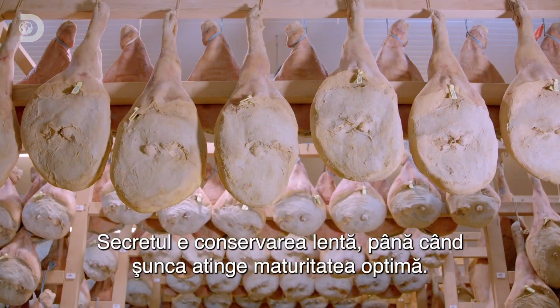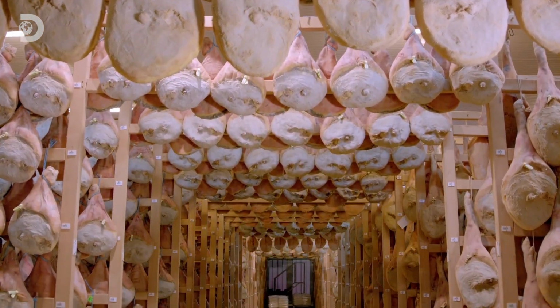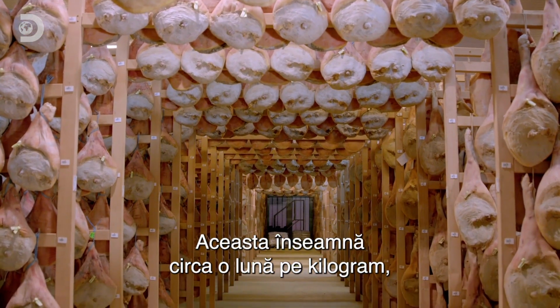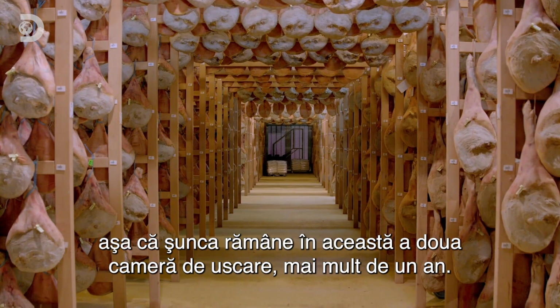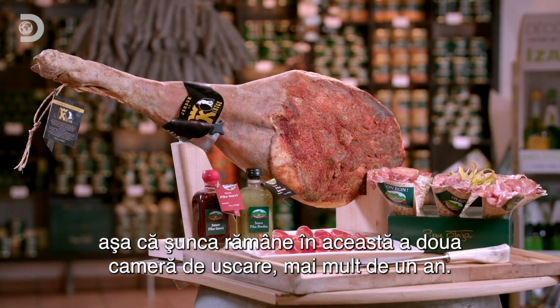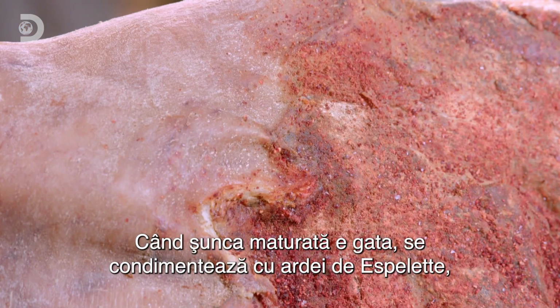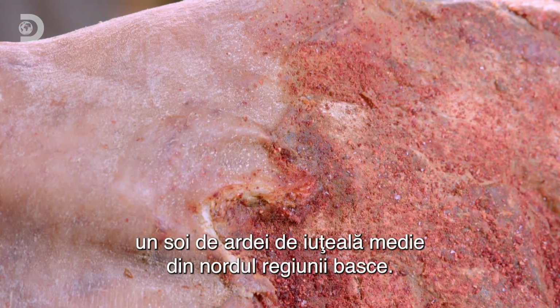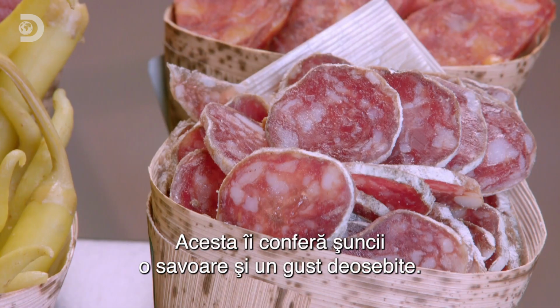The secret is slow curing until the ham reaches optimal maturity. This takes approximately 1 month per kilogram, so the ham remains in this second drying room for more than a year. When the cured ham is ready, it's seasoned with espelette pepper, a mildly hot pepper from the northern Basque country. This gives the ham a fragrance that's as appetizing as its taste.